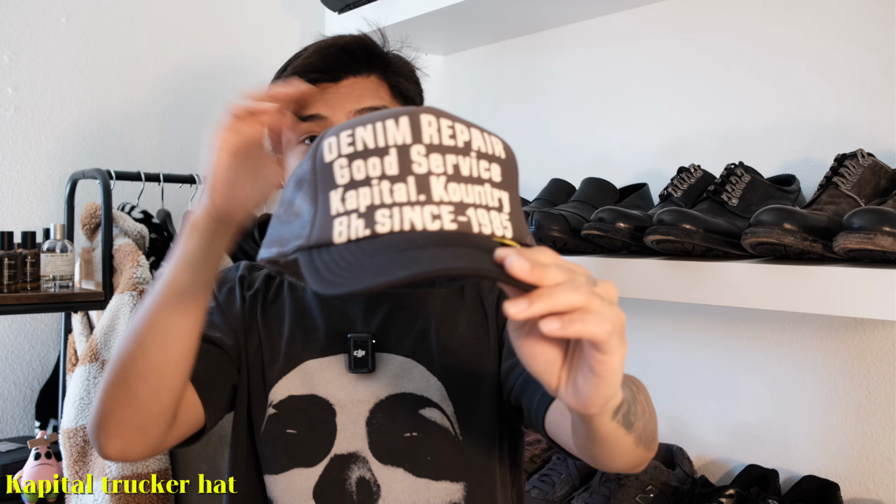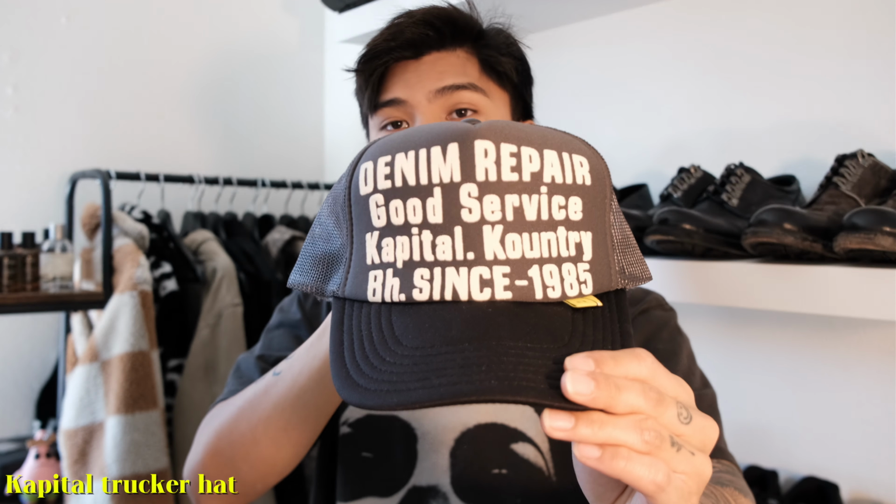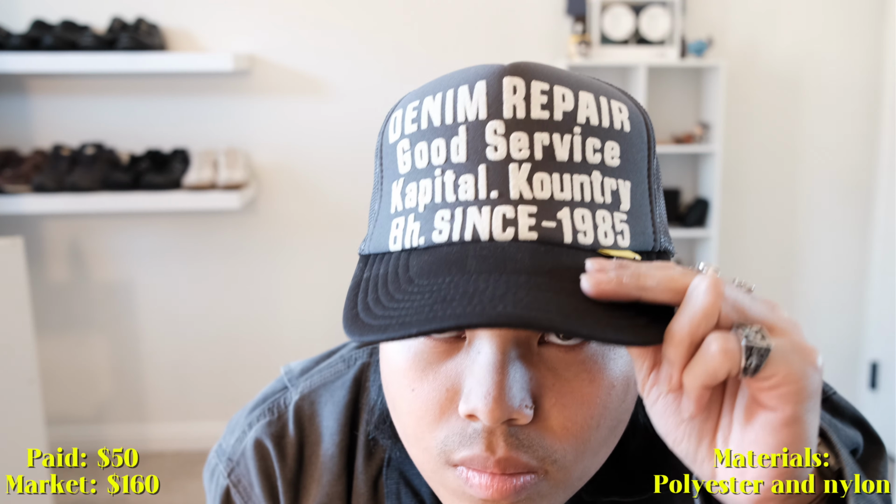So the first one right here is going to be actually the hat that I'm wearing right now. It's going to be this Kapital hat that I did get from the Kapital store in Ginza. And me and my friend just didn't want to stay inside. We wanted to walk around. My girlfriend was at Loft, I believe, at the time. Then we just decided to go walk around and go to different stores. One of the stores that we did hit was the Kapital in Ginza.